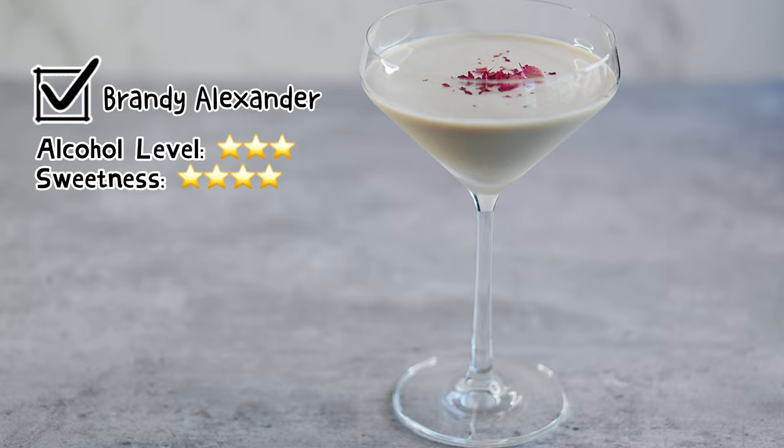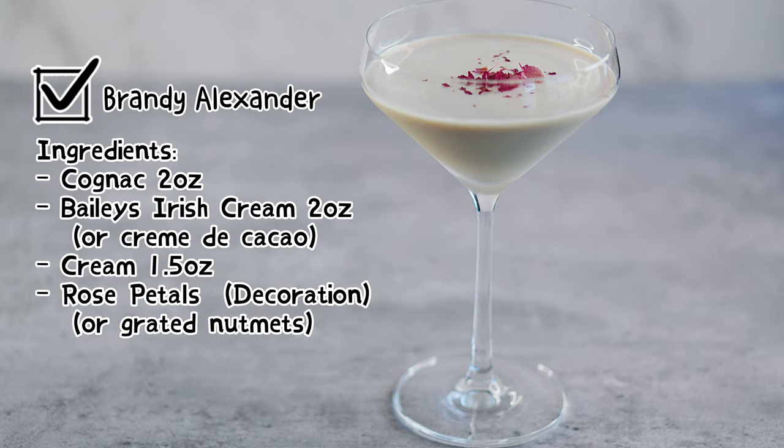The sweet, creamy, and boozy Brandy Alexander is made of cognac, crème de cacao or Bailey's, and cream. It's a dessert in the glass, and the drink goes perfectly with chocolate, especially on a cozy Saturday night.